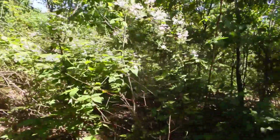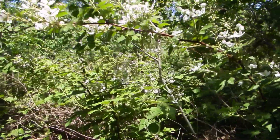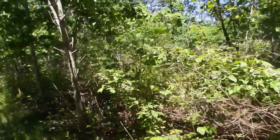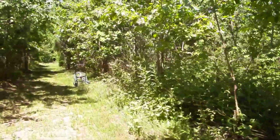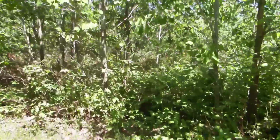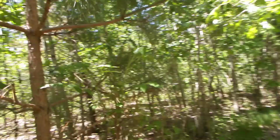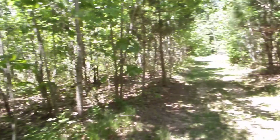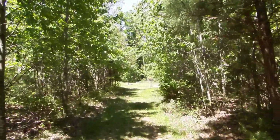Oh, I can't wait. My strawberry or red raspberries are my favorite. Guess what we have an abundance of? Growing wild all over here. Lots and lots of red raspberry. I'll probably just end up getting old and fat on red raspberries. And here they grow big, red, plump, and juicy.